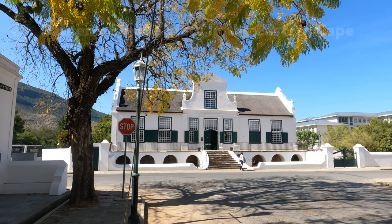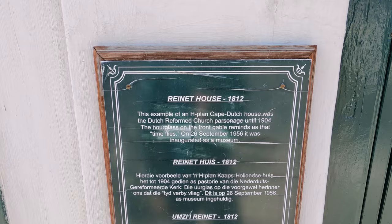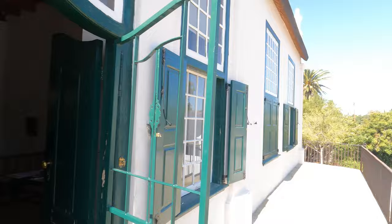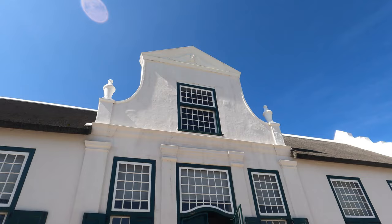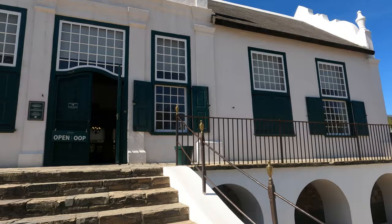And here is Reinet House. So unfortunately, I can't take video inside, so I'm not going to go in. But Reinet House, 1812. Just information there. It's an example of an H-plan Cape Dutch house. And it was a Dutch Reformed Church parsonage until 1904. And at least we got a very nice view from here. Graaff Reinet. The hourglass on the front gable reminds us that time flies. Which I think is a very nice reminder.